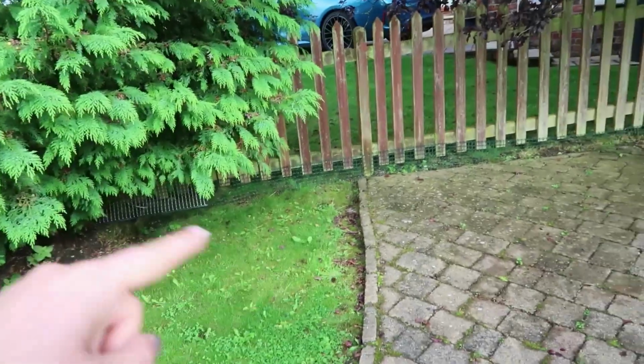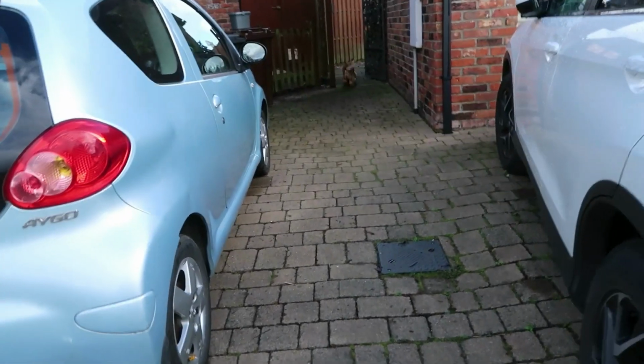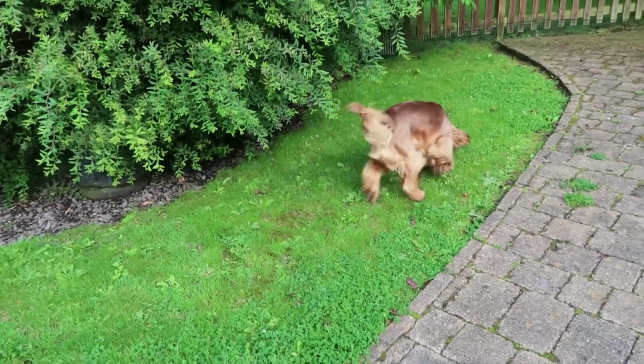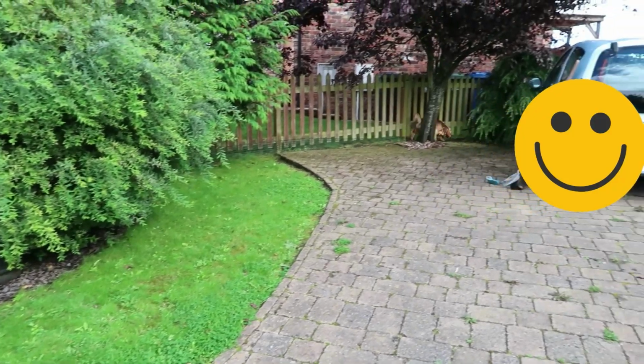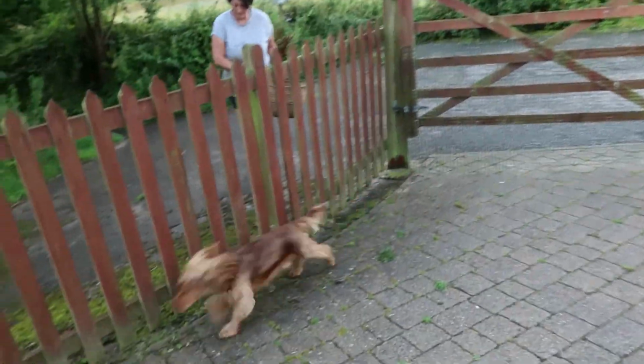So a while ago Bear could squeeze under this fence and under here, so Mum's put some new mesh. So I'm just trying with Boo, even though I've just lost him. Here he is. To see if he can get out, and he doesn't seem to be able to. Can he get out? Bear, where's Mummy gone? Bear! No.